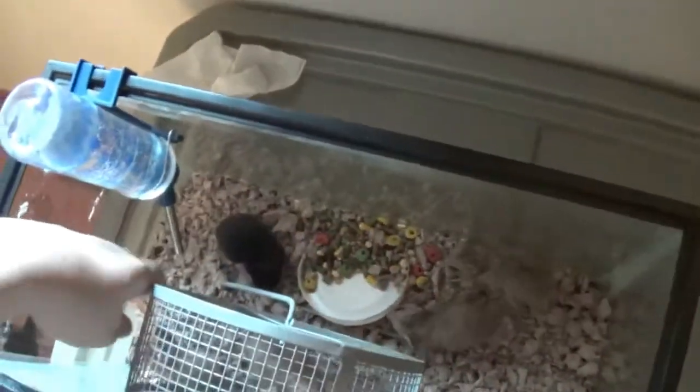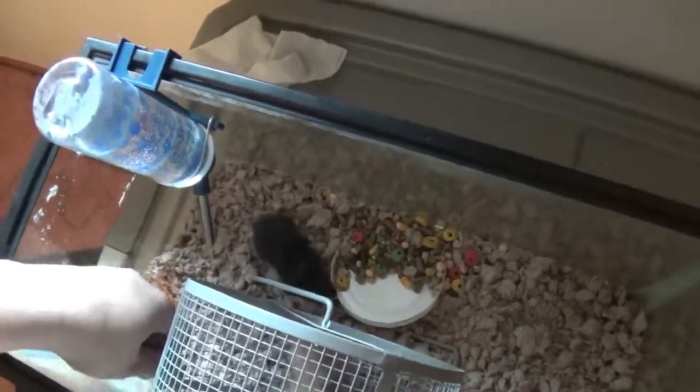Now, for say one of the brown ones, we'll go with Miss Piggy. She's still not 100% tame. Now, to do this, I want to hold her like this, and then I just pet her nose. Don't bite my fingers. It's not food. You just want to pet it just a few times. And then you just place back.